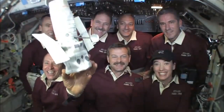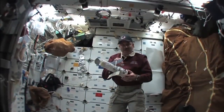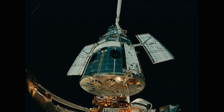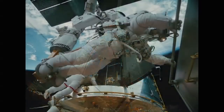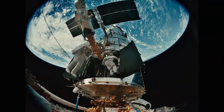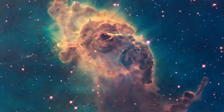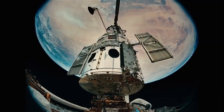In May 2009, Atlantis and its STS-125 crew took to space not to visit the ISS, but to return to the Hubble Space Telescope for its final servicing mission. On five spacewalks, Atlantis astronauts repaired and upgraded the Hubble Telescope to significantly improve its capacity to explore the depths of the universe until at least 2014.